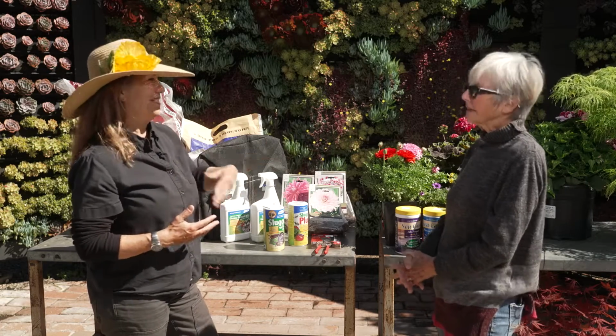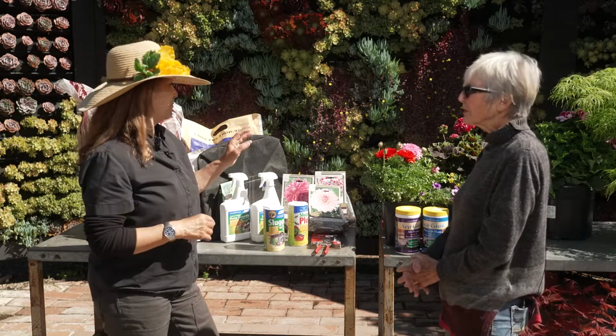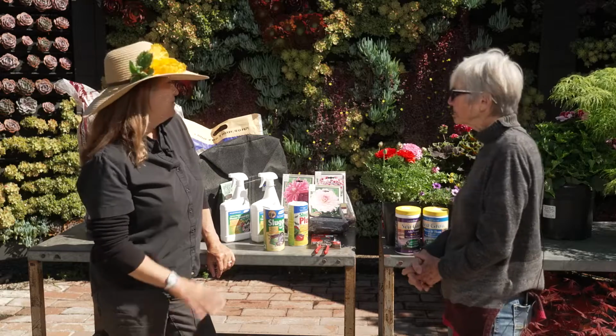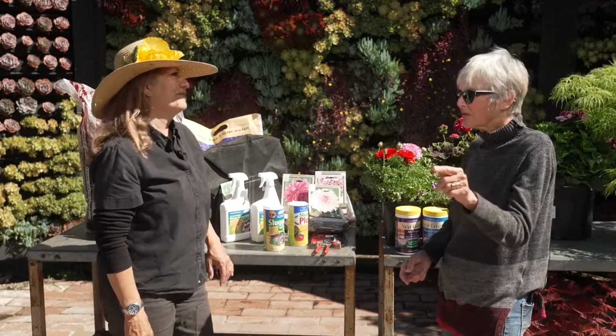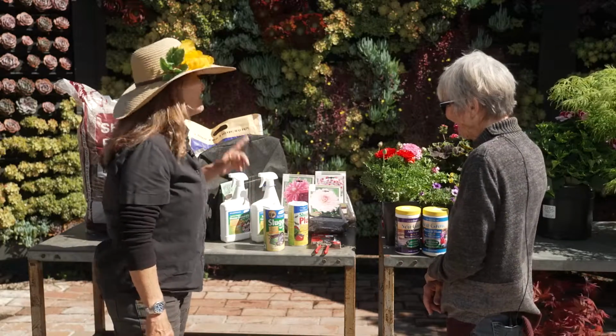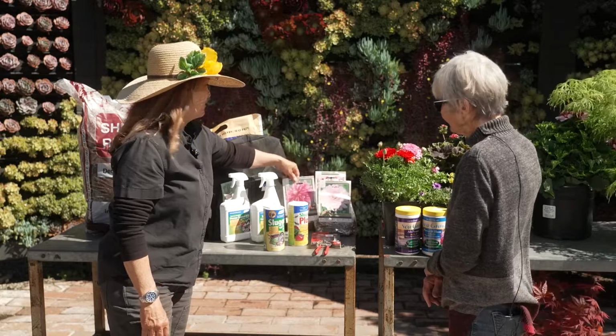We water year round, right here. But you can dig them up, set them aside, and let them dry off. You don't have to put them in the refrigerator? No, you can just put them in a brown paper bag and leave them aside until next February. And mark them so you don't throw them out with the trash. Right, that too. And then you'll have big, beautiful dahlias and be the envy of all your neighbors.